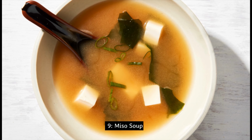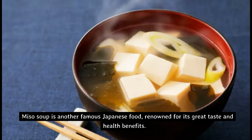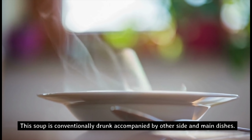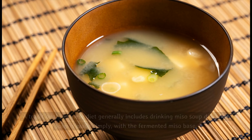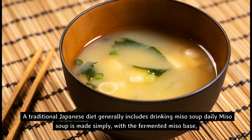9. Miso soup. Miso soup is another famous Japanese food, renowned for its great taste and health benefits. This soup is conventionally drunk accompanied by other side and main dishes. A traditional Japanese diet generally includes drinking miso soup daily.